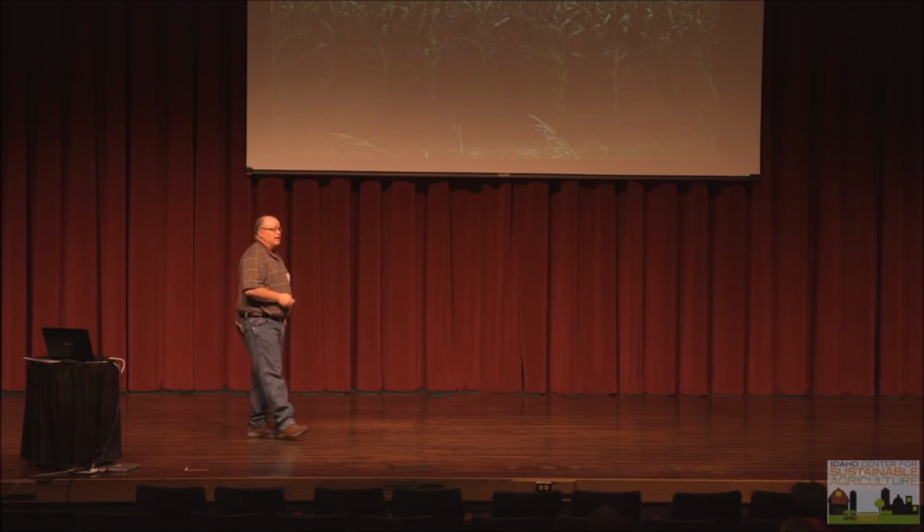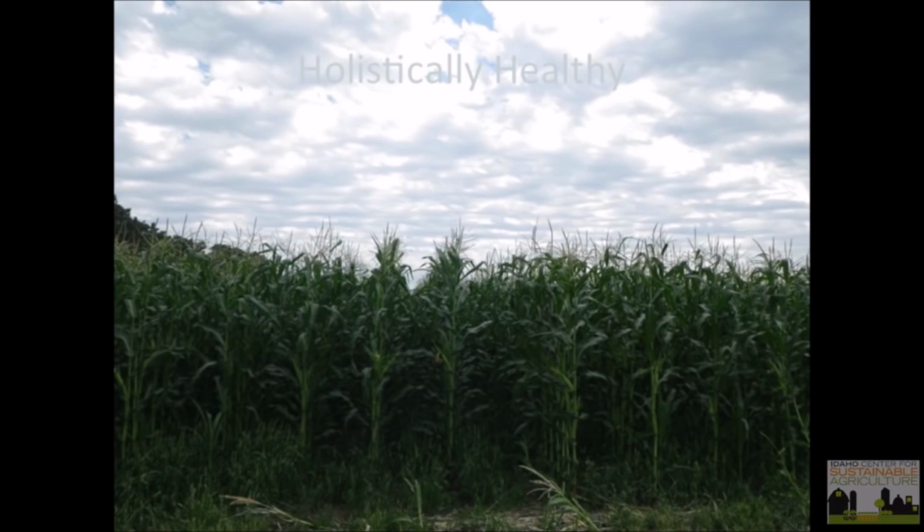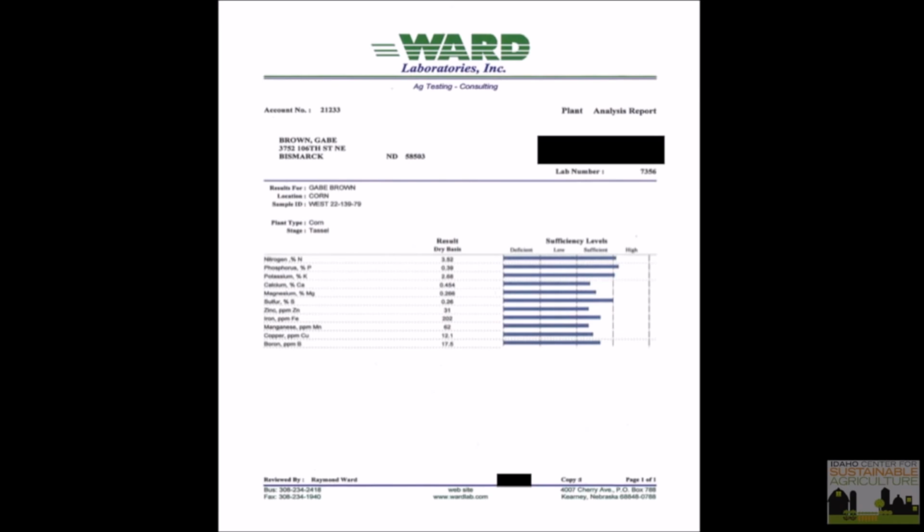Here's a photo of that same corn crop then at tasseling time. Dr. Ray Ward at Kearney, Nebraska, he owns Ward Labs. Him and I are friends. He used to think what I was doing was a bunch of hogwash. So he came up himself then and took these leaf tissue analysis of that corn. Every single nutrient he tested for was sufficient or above. I didn't add anything. We don't put on anything.